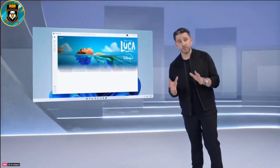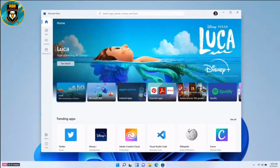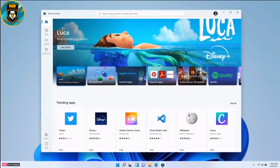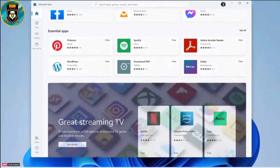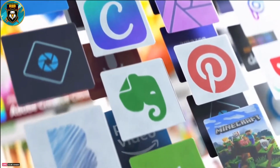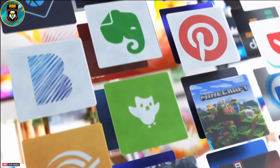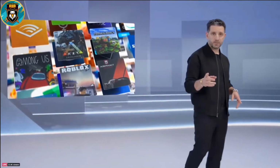This is why we've rebuilt the Microsoft Store from the ground up, and we built it for speed. And it is beautiful. Oh, that's cool. I love seeing Disney Plus in the store. The store is so simple to use, search is incredible, and it's still the safest and most secure way for you to get your apps on Windows. And we're making sure every app you need is there to create, learn, do, and play the way you want to.